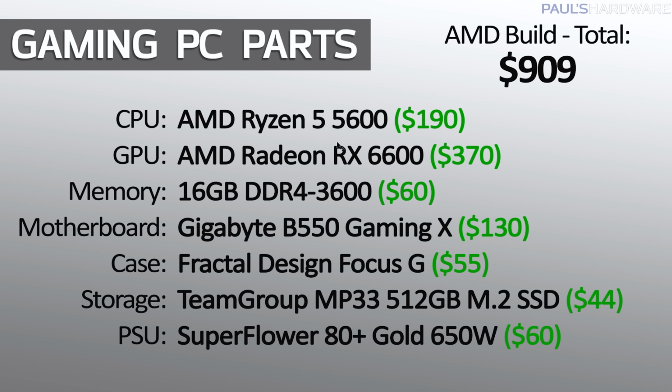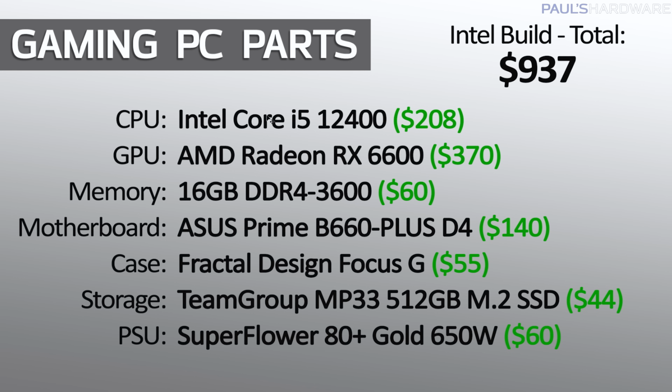So now let's run down the parts, and as mentioned, we got the Ryzen 5 5600 as the CPU for this build. It's $200 MSRP, but right now there is a promo code, at least on Newegg, to get it for $190. And then we need a compatible AMD motherboard to go along with that, so I have the Gigabyte B550 Gaming X. But do note that the i5 12400 is very comparable in performance.